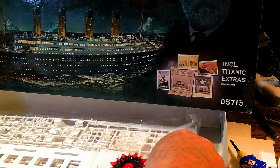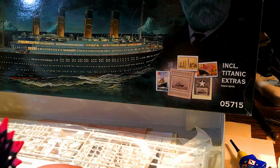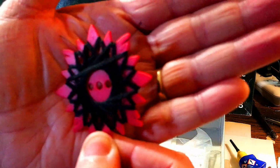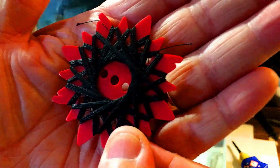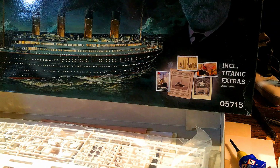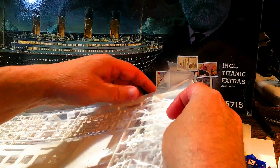Oh, nice. The second bag, I see we actually get rigging. Now, for you guys that are really into the Titanic and the Titanic models, you know that she has a tremendous amount of rigging. That could be a book unto itself on just the rigging from the blueprints of the Titanic. You can see there's quite a bit of rigging here, and it comes on its spool like that. We'll put that over there. Moving on to the next bag.